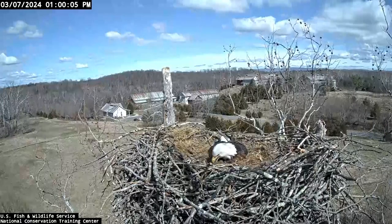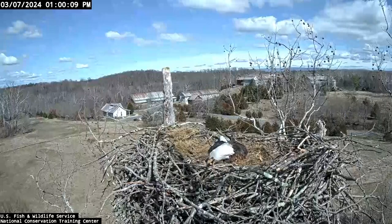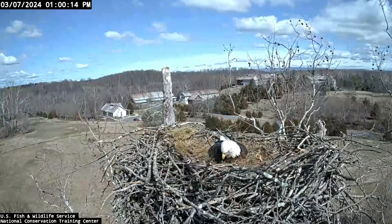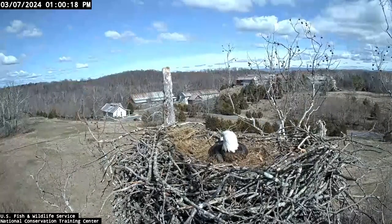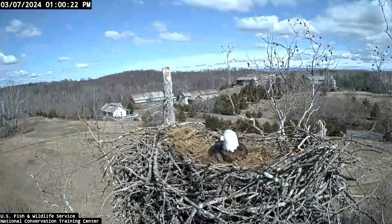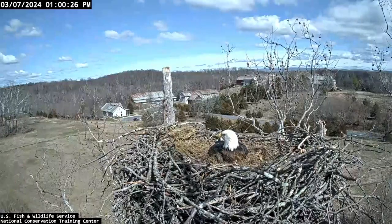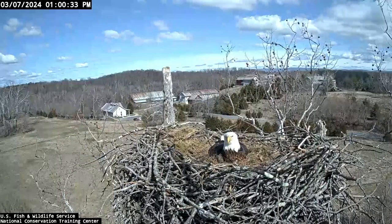We're looking at a live view of a large bald eagle's nest here at the National Conservation Training Center. We're located near Shepherdstown, West Virginia, in the beautiful eastern panhandle of West Virginia, very close to the Potomac River. In the background, you see the buildings of the National Conservation Training Center. This is the home of the U.S. Fish and Wildlife Service and our main training facility for the entire country.